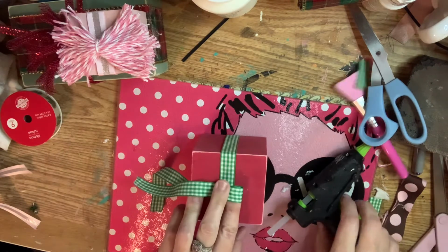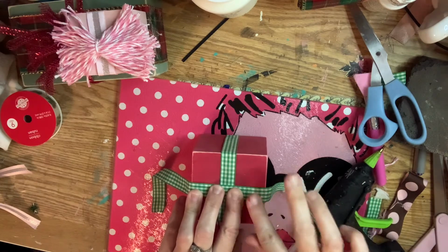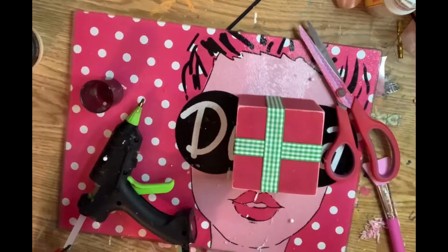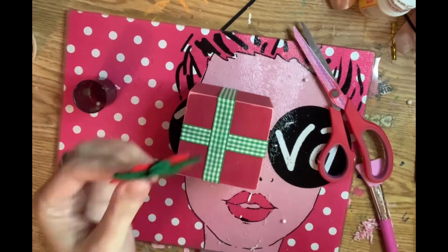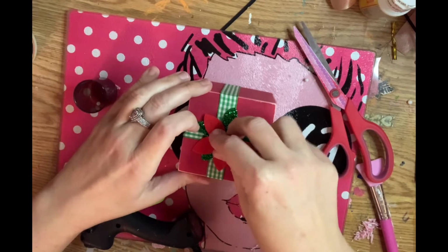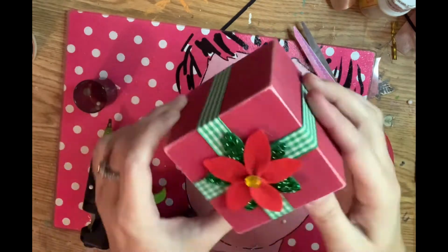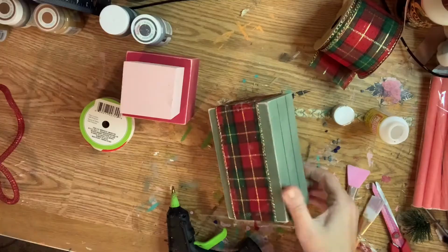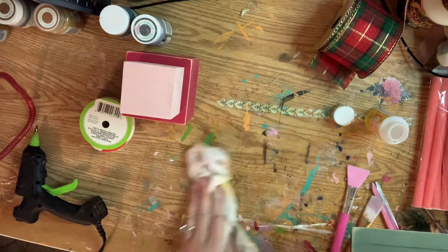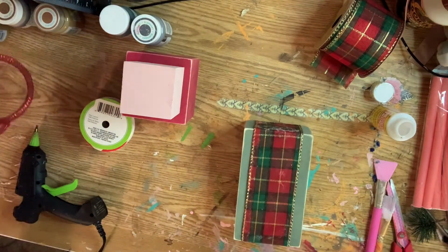I would say this project probably was the most tedious, just because it's painting and then it's gluing. I got this poinsettia sticker from Dollar Tree, put some hot glue on the back of it, and put that on the top to finish off my red Christmas present. I know these are not my challenge items yet, but I did want to try to use as much of the stuff that Shawnee had sent me as possible.